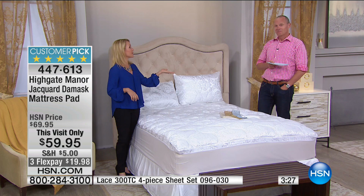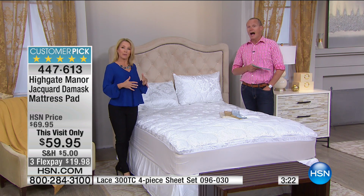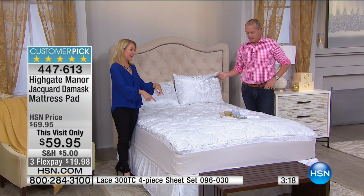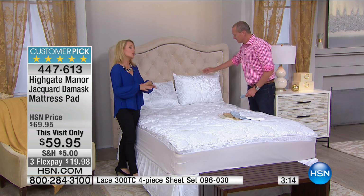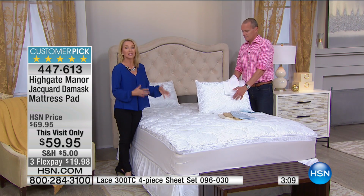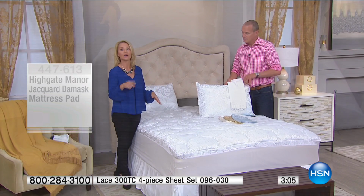But again, if you get to go to bed sooner, do you get a good quality night's sleep? Do you go to bed and do you stay asleep? Are you excited about going to bed? I am. I get real excited. I have a really comfy bed because I have this particular one on my bed, and it has made such a difference. And if you are looking to protect your new mattress, or reinvigorate your old mattress.